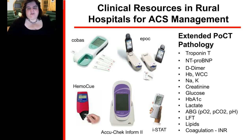These are the instruments that we have in our network. The extended care point of care tests that we actually use are NT-proBNP, of course, for your heart failure patients, D-dimer, hemoglobin, and white cell count is increasingly getting popular.